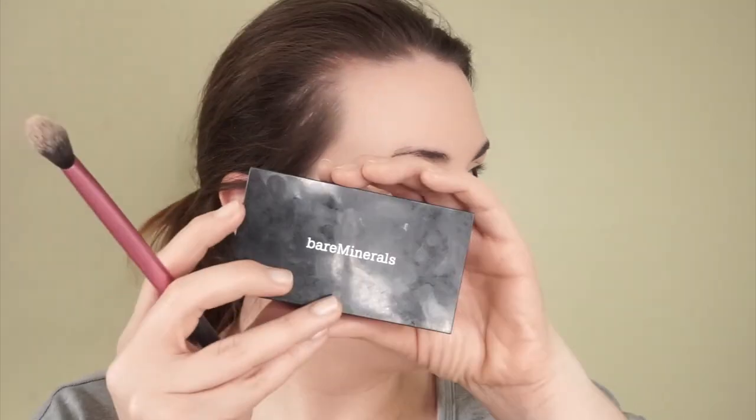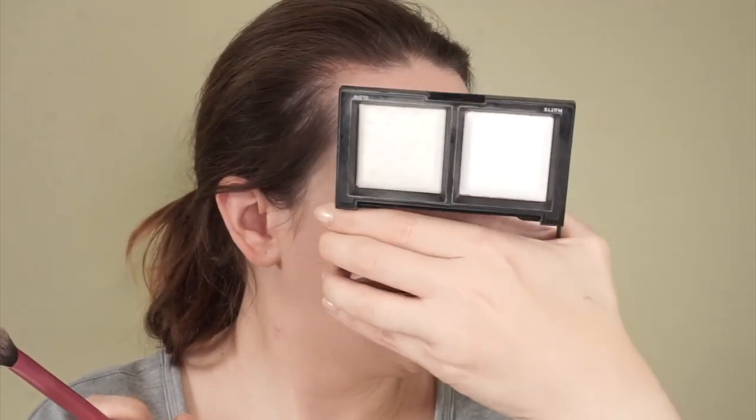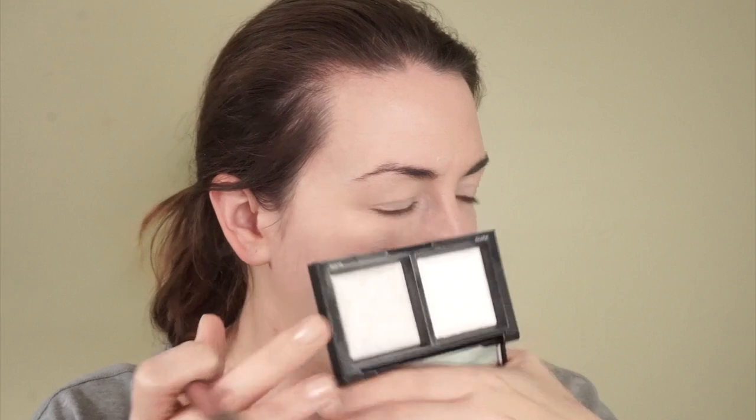All right, so now I'm just gonna powder everything with this BareMinerals duo. It's their matte and glow duo. I don't know if they still make this, but you have the glow side right here and then the matte right here. I like to do the matte under the eyes.